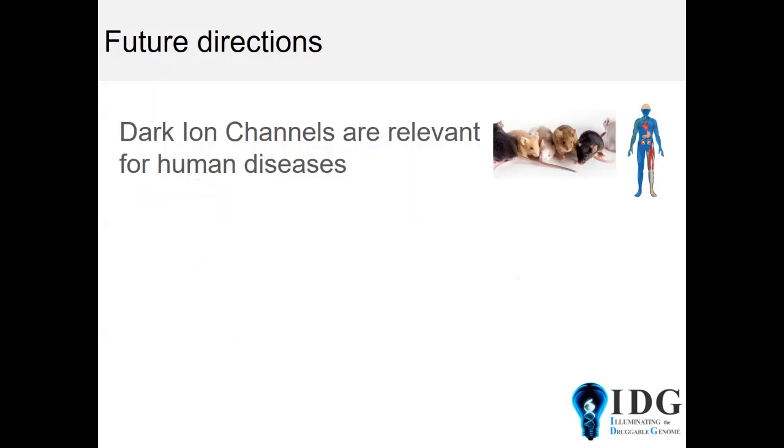Hopefully, I've convinced you today that ion channels, and specifically dark ion channels, are relevant for human health. I implore you to not just study well-known genes such as CFTR, but also focus on dark genes as well, since it is a wonderful area to make groundbreaking discoveries. And our center would like to offer help by providing data and resources for these dark channels. And if you found something interesting during this talk or want to collaborate, please reach out to me and my colleagues.